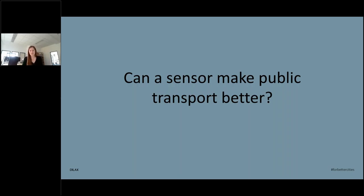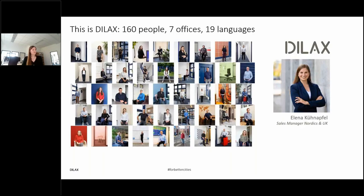So we ask, can a sensor now make public transport better? You can decide and answer this for yourself, but for us, with an APC system installed in your vehicles, which doesn't necessarily have to be for the whole fleet, and if you have questions around that, I'm happy to answer them, you can be sure you generate your own local data, and that is reliable, anonymous, and long-lasting in terms of the technology.